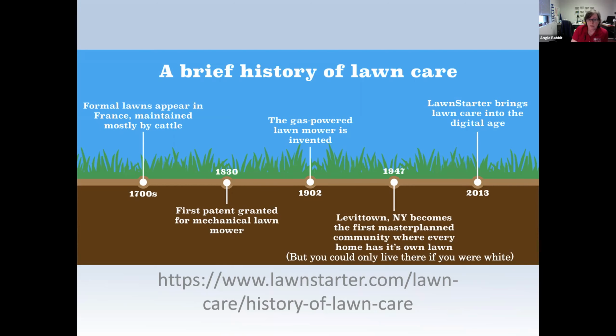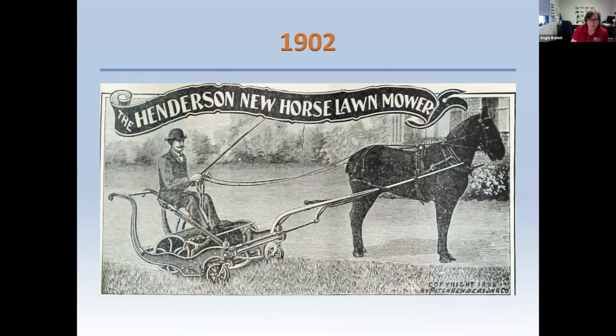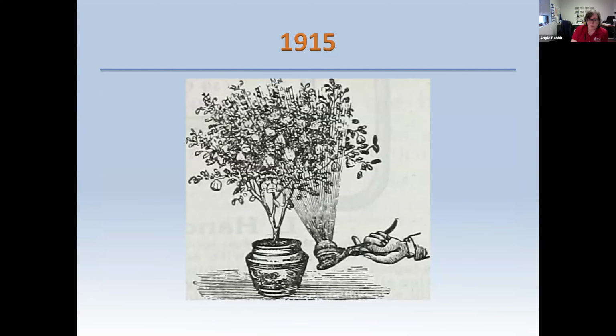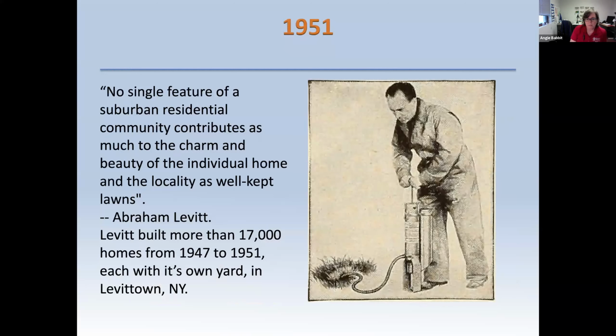And this began way back in the 1800s when people started looking at different ways to manicure their environment so that it looked more and more prestigious. In 1915, we started using pesticides on our crops and our plants. Then came the invention of different implements for caring for our lawns. Can you imagine using a reel mower on that property? It's pretty expansive. And there was the understanding that we had of our connection between the environment and what it meant to own property.